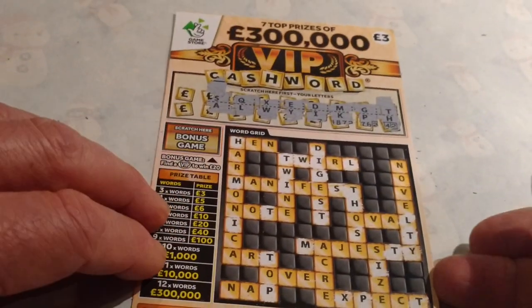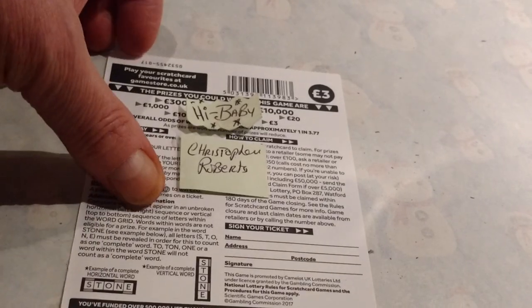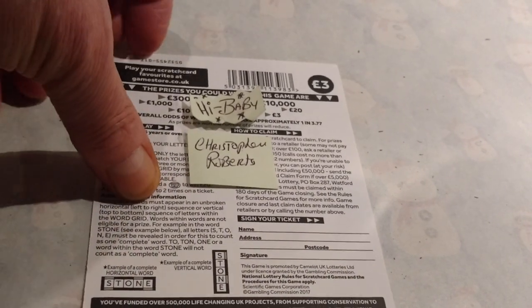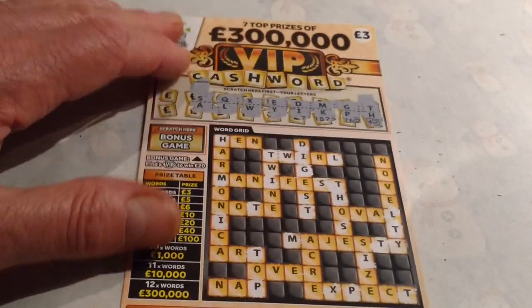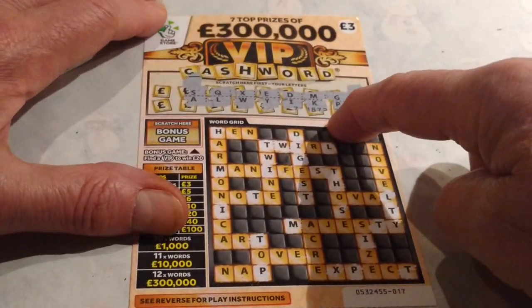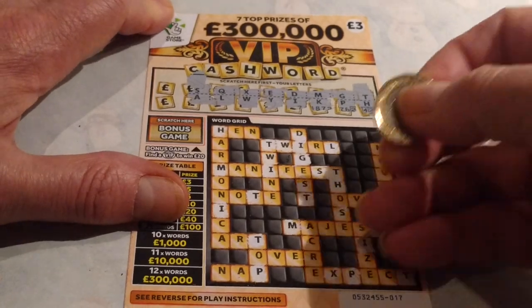Next one. Else can we do as good? This is for Hi Baby and Christopher Roberts. No Piggy shout out, just that they like these cards. I don't do them much, but when I do, Christopher Roberts and Hi Baby, Connie, your cards.